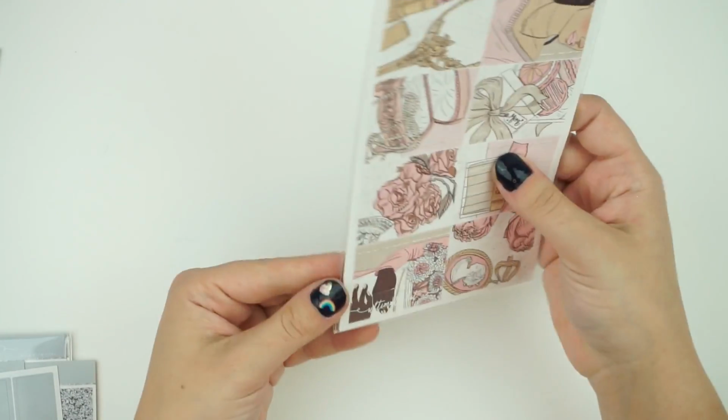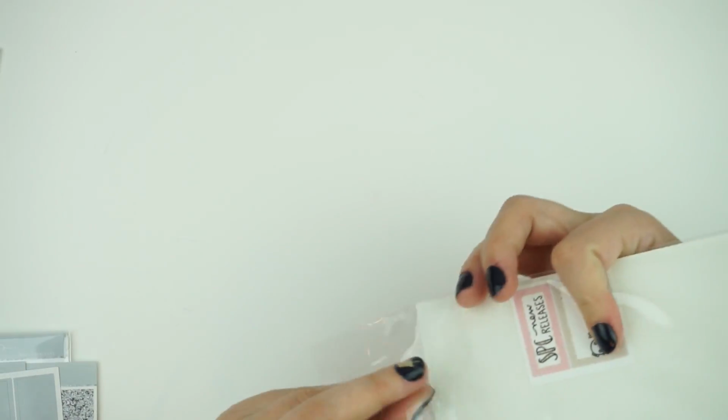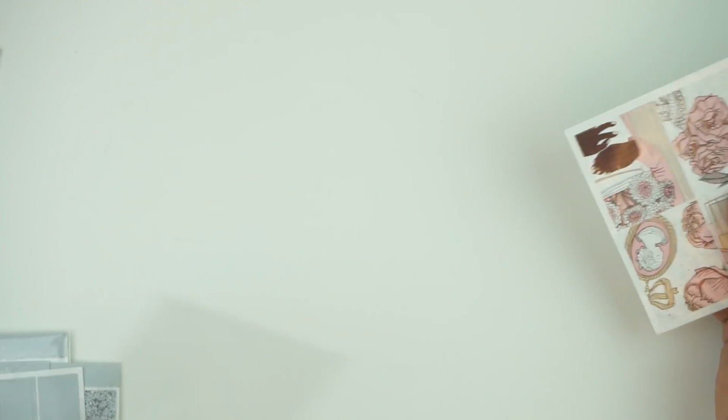Now let's go on to the collections this week. So the first collection here is actually a reformat of a mystery. I think it was March mystery last year.